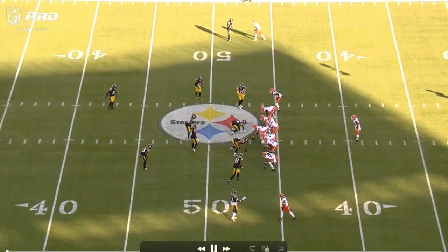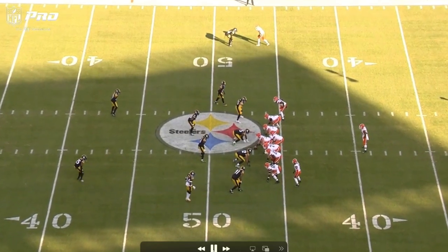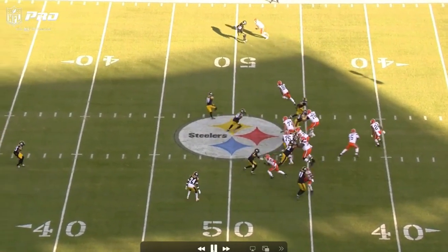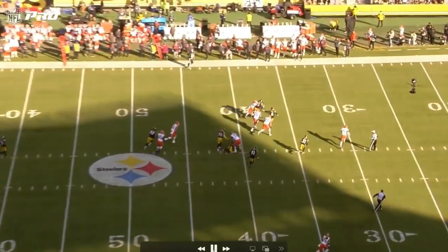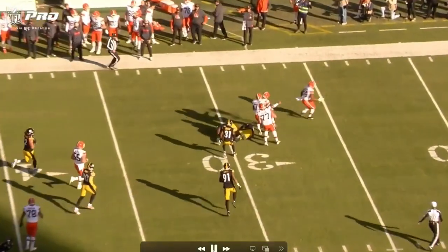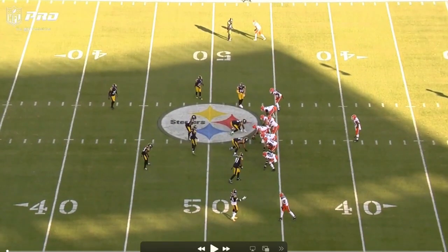Now let's run the play that happens, and then we'll break down what went on. After motioning Jeudy in, the Browns try to set up a screen to the right, and the screen's intercepted by Keeanu Benton, who runs it back to the 31-yard line. So let's take a look at how this happened.